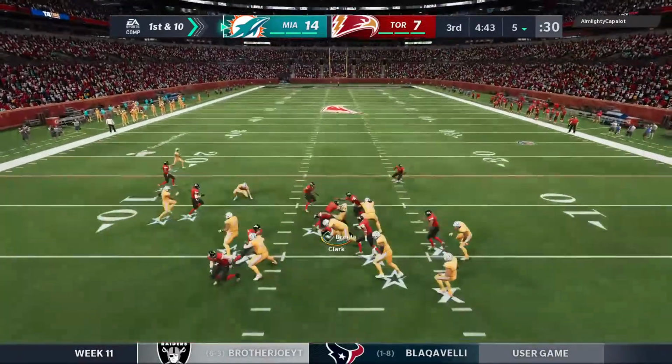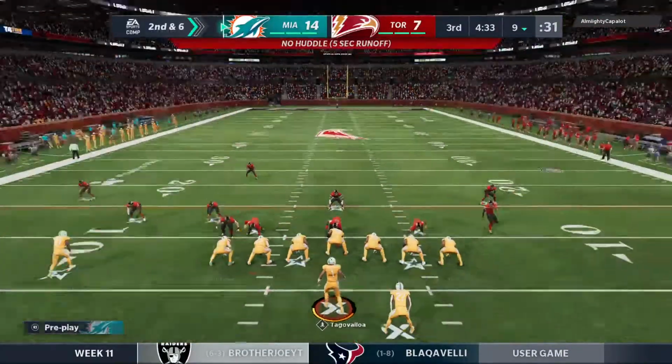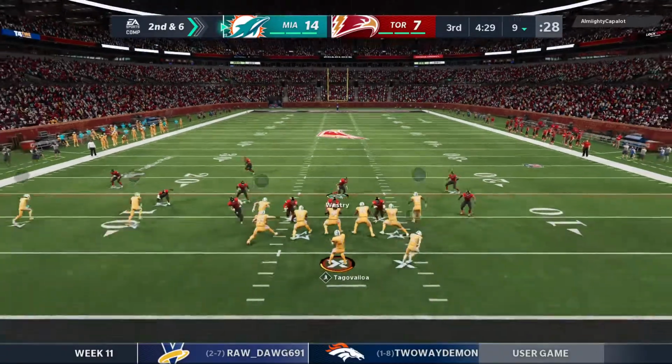They'll start on the ground with Breida. And he'll find a little space. He gets us up near the 10. It's a pickup of 4, and it'll bring up second down.